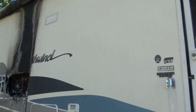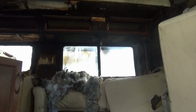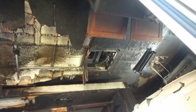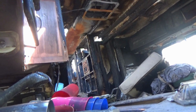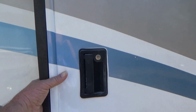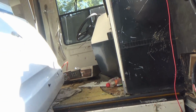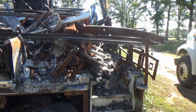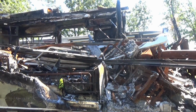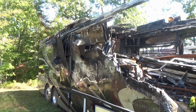Let's look at the inside of this one. We can open the door here and you can see how burnt out this whole thing is. In the roof, the ceiling. I can see inside this one a little bit. The front entrance and the driver's seat is ripped out. Boy, and how disturbing is this? That is probably the most damage I've seen on any of them here.